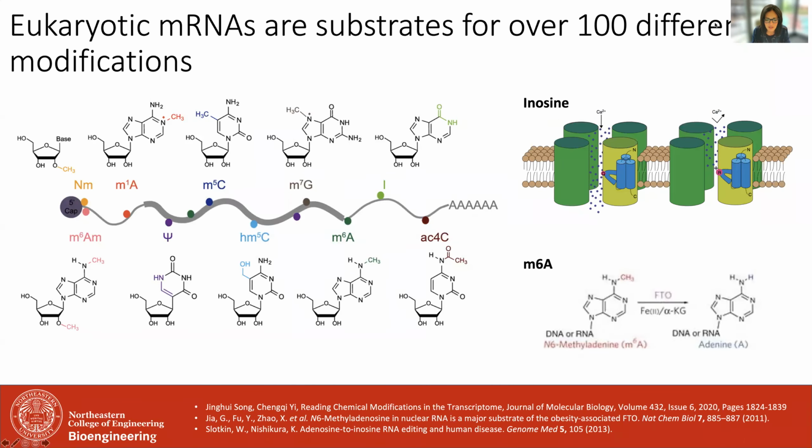So every cell in a human body comes with the same DNA, but obviously we have differential gene expression that we see in the development of different cell types and different cell states. So at the level of RNA, we have a richness in the information such as splicing, capping, and a variety of different RNA modifications that can contribute to the mechanisms that drive gene expression. So eukaryotic mRNAs are substrates for over 100 different types of RNA modification, and these are enzyme-mediated chemical modifications that can be used to fine-tune that gene expression.